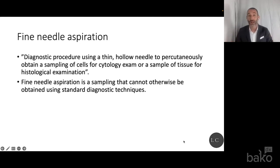I think most of us, the majority of the time, when it's a cyst that turns out to be a ganglion, looks like a ganglion, I think it's fair to say we're doing what I described. Needle on a syringe, stick the needle in, pull back on the syringe. What's the difference? So this is from peer-reviewed literature. A fine needle aspiration uses a thin, hollow needle to obtain, so far so good, we're using a hollow needle, right? To obtain a sampling of cells. All right, now that starts to sound like cancer stuff, but let's see. Technically, there are cells in what we're pulling out of there, for cytology exam or histological examination. Okay, we're there, but we're not done.